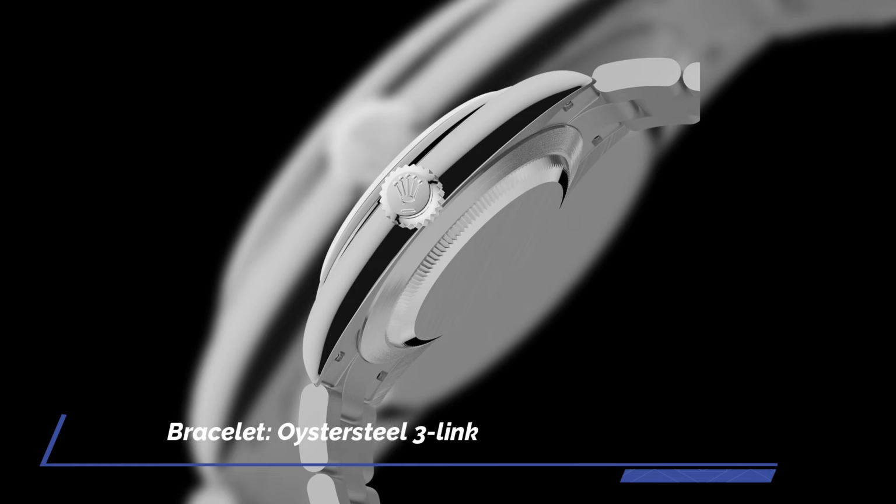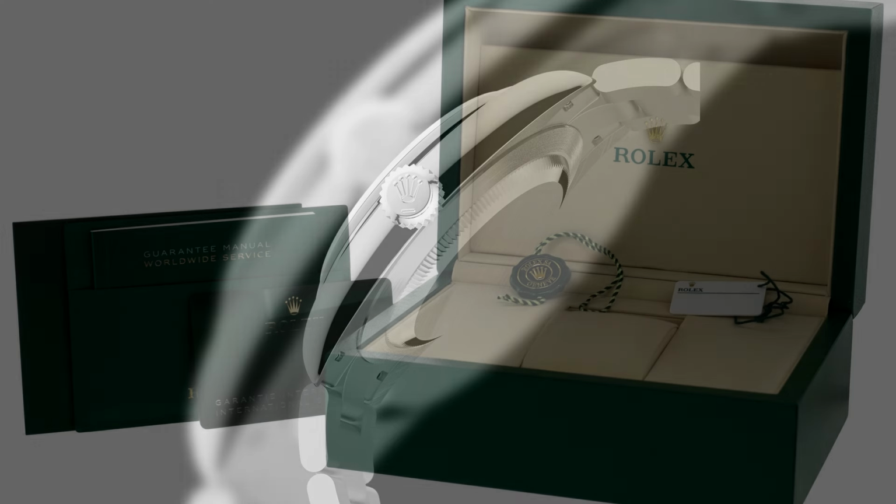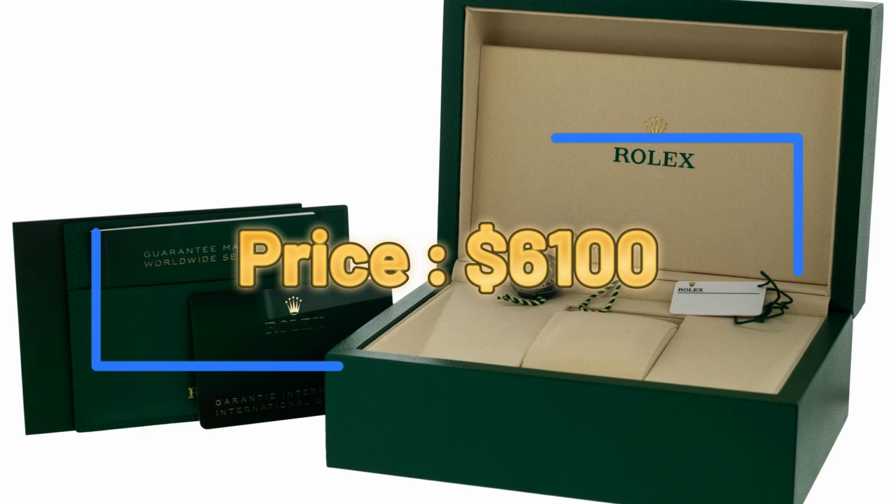The Oyster bracelet is 3-link, solid, and precise. It tapers gently, with a clasp that disappears once closed. Comfort is automatic. Retail pricing sits around $6,100, though availability changes everything.